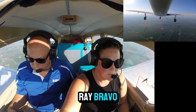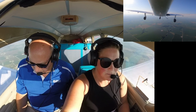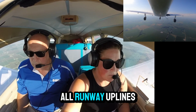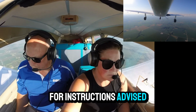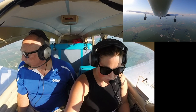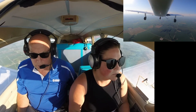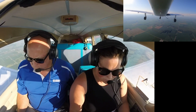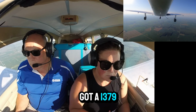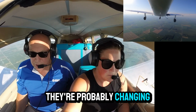Texas Bravo, elevated guard light on standard. Texas Bravo 3, are you direct what? 55 feet AGL. All aircraft report all runway assignment and runway hold short instructions. Advise on a missed contact, you have information Romeo. Delta 1379, any departure contact, climb and maintain 13,000. Delta 1379, thank you. Turn right, heading 280.